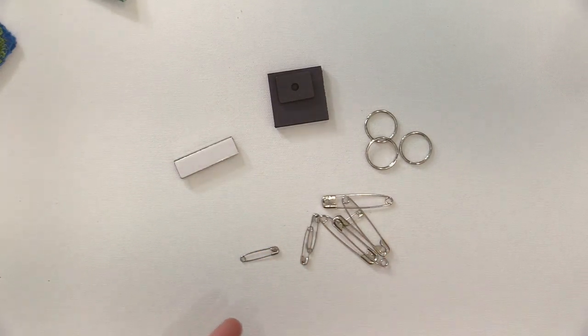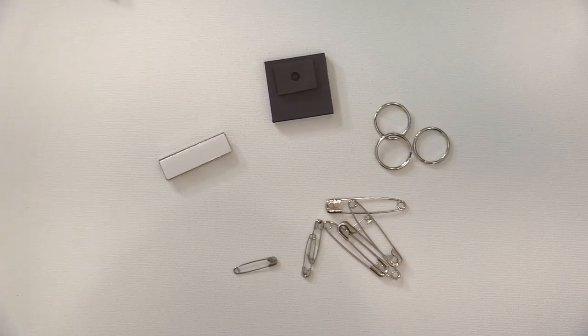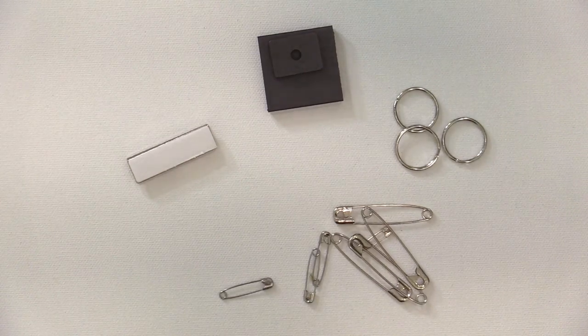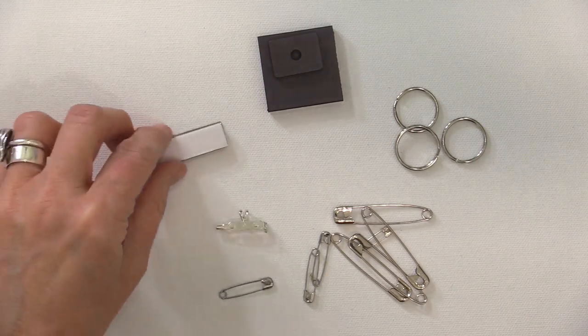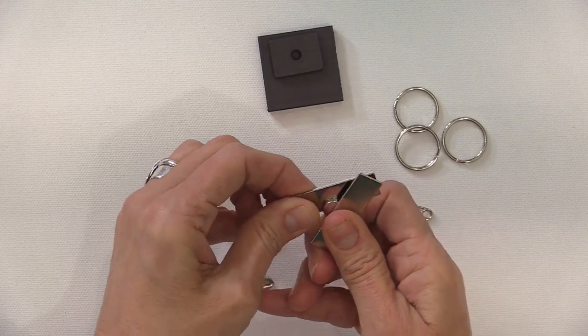And I've lost one somewhere, but I save them when I get them on clothing. Do you? Do you save your stuff when you get them on your clothing or whatever comes? It's fun to kind of save those things. This is just a T-bar magnet, and I have some of these coming in.